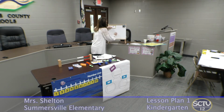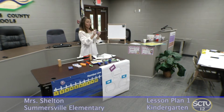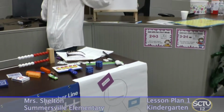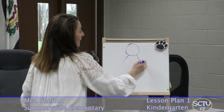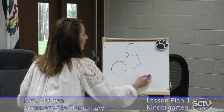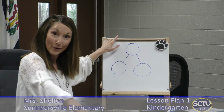Let me take my vocabulary cards off. All right, so we're going to start. I'm going to draw 3 circles. I'm going to draw one at the top of my paper, and then I'm going to draw a diagonal or a slant, and then I'm going to draw 2 more parts. So this looks just like my big poster, okay?